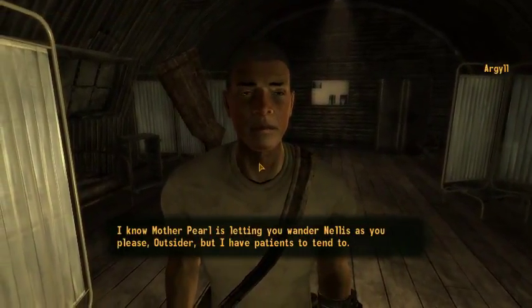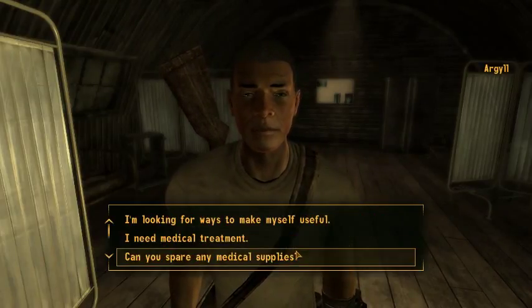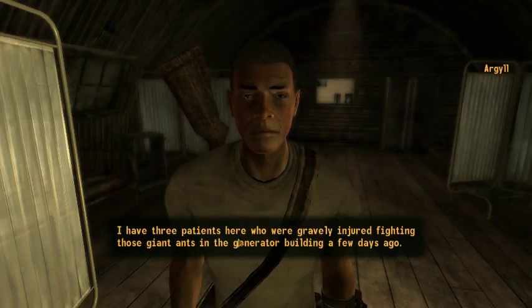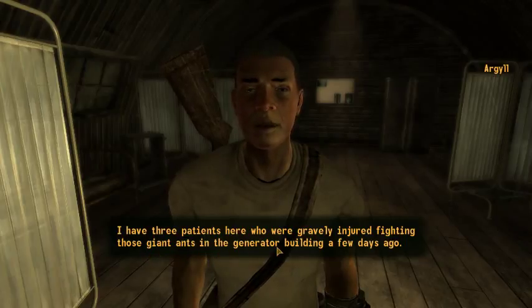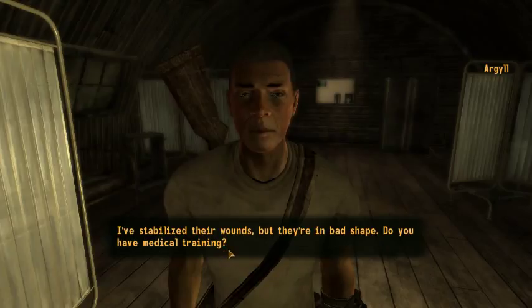I know Mother Pearl is letting you wander Nellis as you please, outsider, but I have patients to tend to. I have 3 patients here who were gravely injured fighting those giant ants in the generator building a few days ago. I've stabilized their wounds, but they're in bad shape. Do you have medical training?